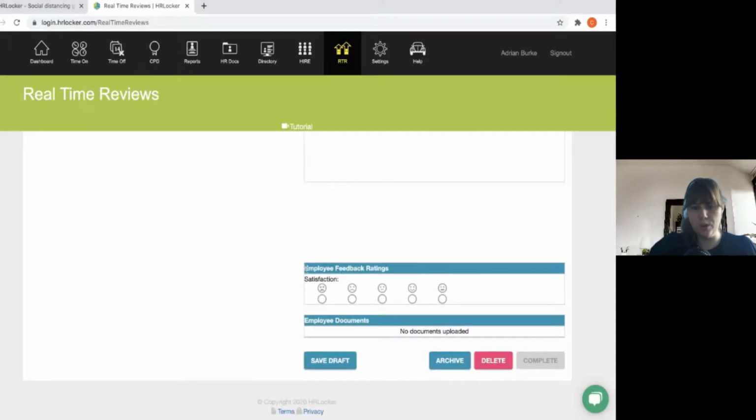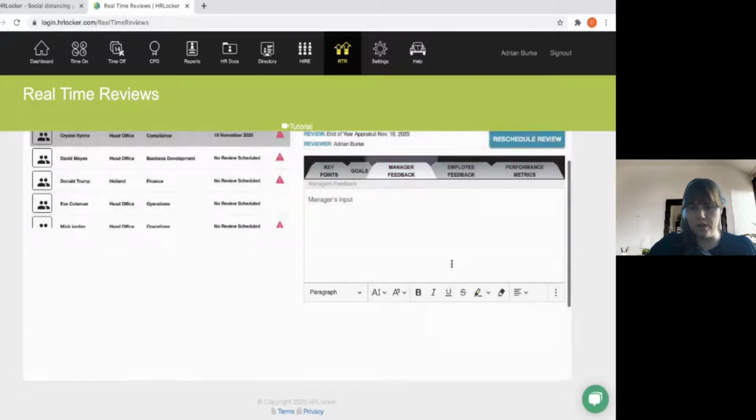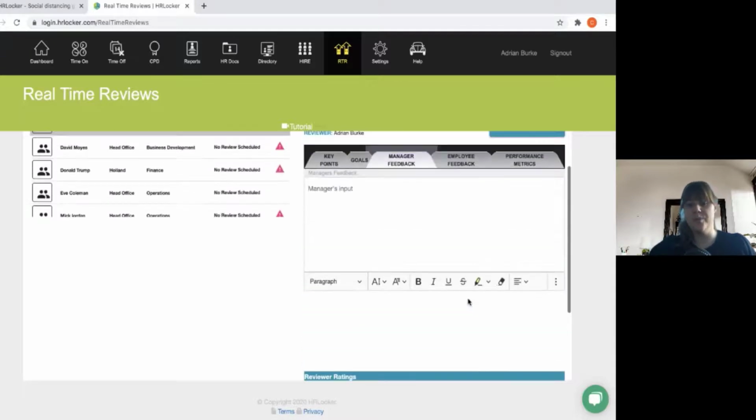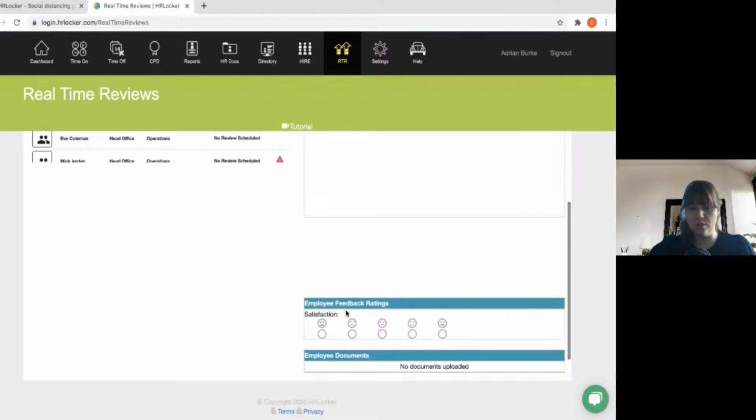There is a little employee rating section here, and it's actually in both the manager and the employee section. You can change this to be numbers or smiley faces, depending on whatever way you like. And also, there's a place here to upload any documents if you are using documents. I'll tell you what these little smiley faces were originally designed for: the employee and the manager are rating each other. So the employee is rating their manager.